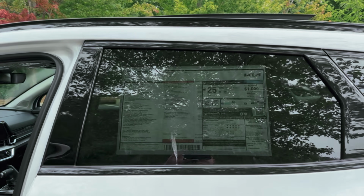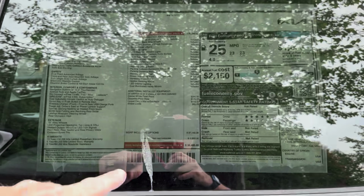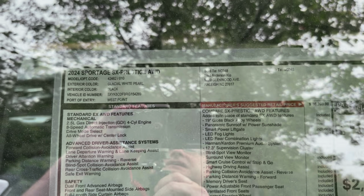Not only is the window sticker going to be difficult to see, I can't get it off without ripping it, so I'm not going to. But we've got some bird droppings here. Clearly, it's a fan of the bird. So if you want a Kia Sportage and you're a bird, this could be the way to go for you, my friends. So we're just going to look from a distance.